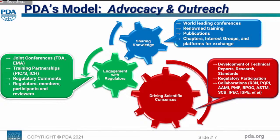In addition, at PDA, we also collaborate with other organizations. So we collaborate with other nonprofit organizations and other groups such as perhaps I3L. And then we believe another key point of what we do is our engagement with regulators around the world. We do joint conferences with regulators, including, I think we're in our 27th year this year of having a joint conference with the US FDA. We've done similar meetings with EMA, with PICS, with ICH.